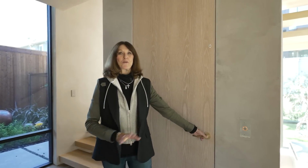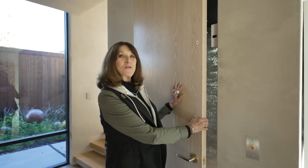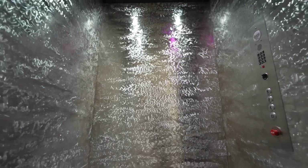Okay, I'm going to give you the elevator reveal. This is like my biggest surprise in the townhome. This is something I truly enjoy showing people because it's so unusual. This is the only elevator in the entire world that has this finish. This artist is Bruce McDonald.